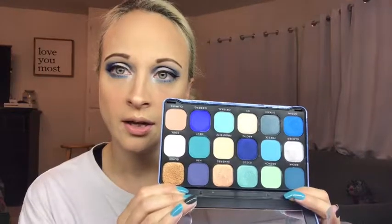So for a recap, there's the Makeup Revolution Ice Palette, which retails for $15. I had a hard time finding this. It's been sold out on Ulta. It's been sold out on Makeup Revolution's website. I think I got this on Beautylish. They had it, but it does retail for $15. That's what started this whole thing. I was trying to find this palette.